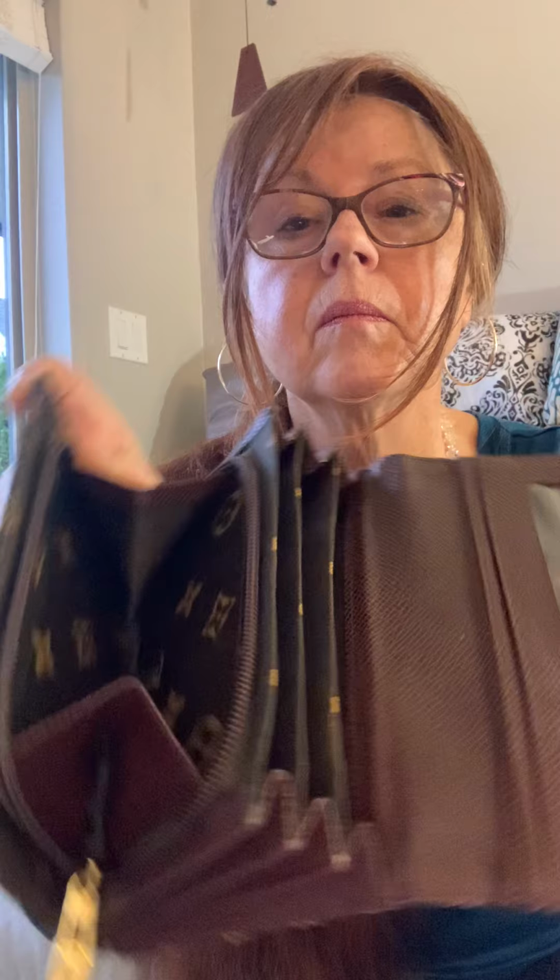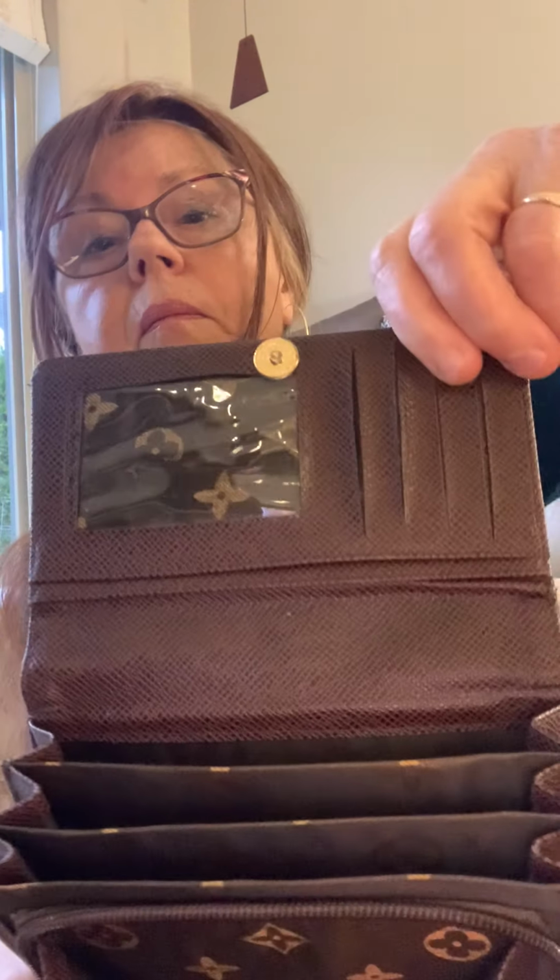Here's another Louis Vuitton. Very attractive. Doesn't look too cheap. Here's the hardware right there, if you can see it.